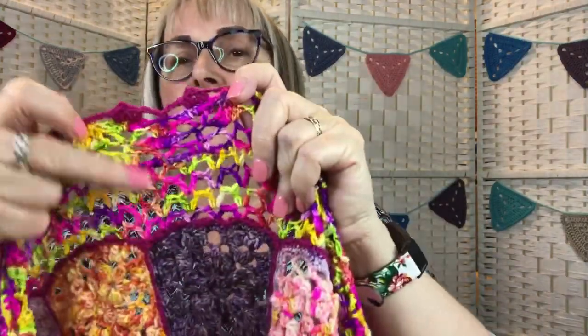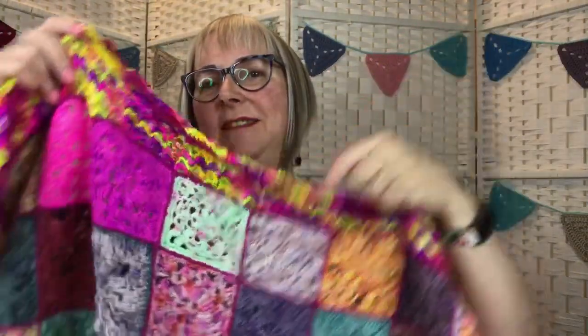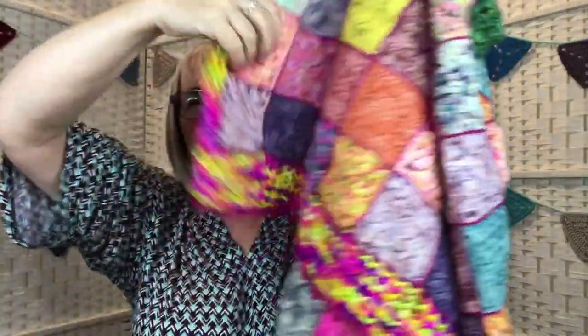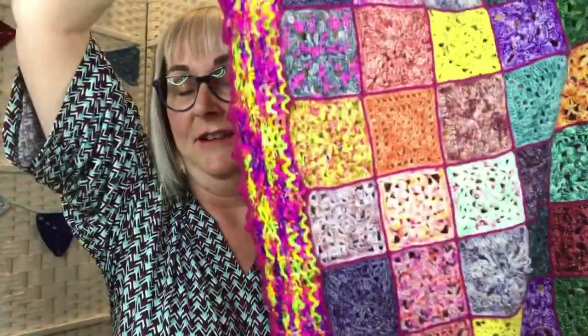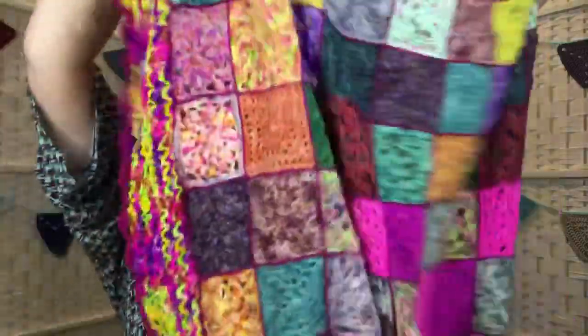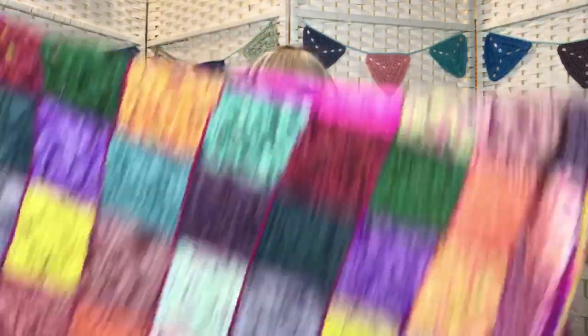I did a really fancy border. I did about 6 rows of a wide V-stitch, then a lacy border on the top, but it's so patterned you don't really see it. But I'll lift it up. Now, if that isn't a good example of 2020, I don't know what is. It's wild, it's moody, it's crazy, it's colourful with a few sombre moments. Well, a lot of sombre moments. But yeah, I'm really chuffed with it.